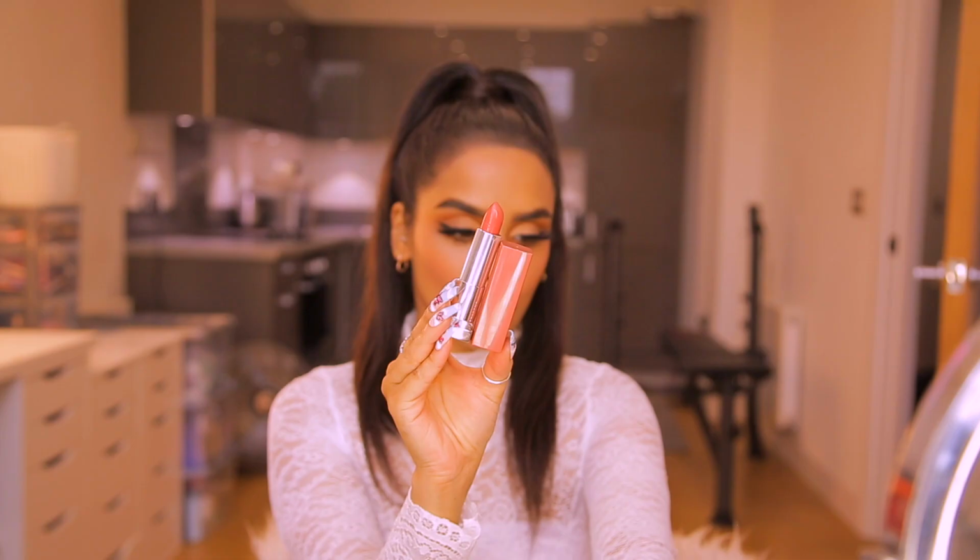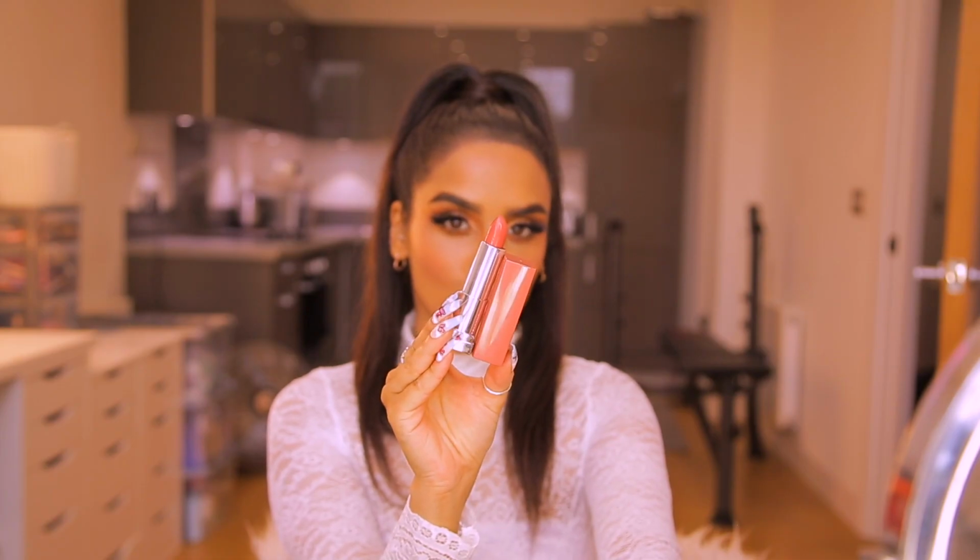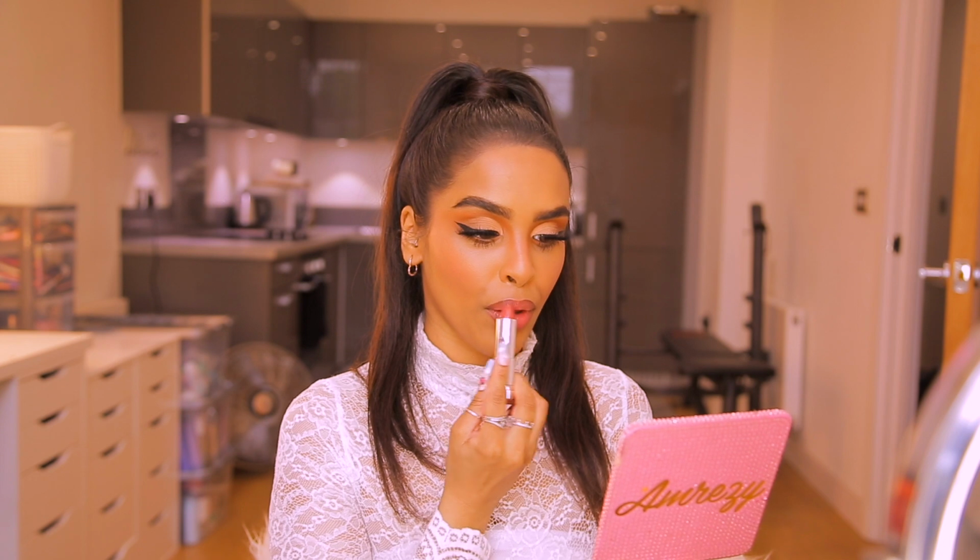So I'm going to apply this. Then I like to rub my lips together just to blend that in a little bit. And we're going to go in with Maybelline's matte lipstick. And I'm just going to pat this on. This is a beautiful pinky nude shade. So I'm just going to pat this on and kind of merge it with that liner.